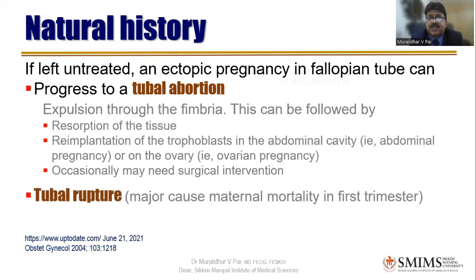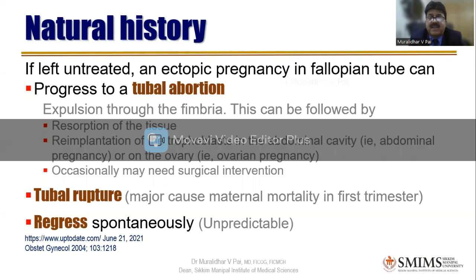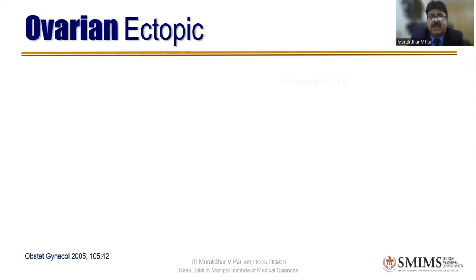The other possibility is a tubal rupture, as I said, a major cause of maternal mortality in the first trimester. Very, very rarely, if the patient is lucky, doctor is lucky, it will regress spontaneously, but this is a highly unpredictable situation. I'll talk about ovarian ectopic now, which can be a short note.